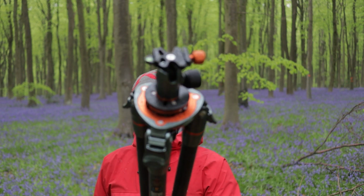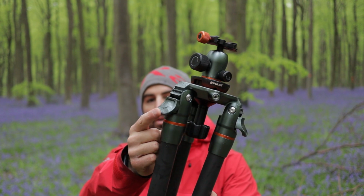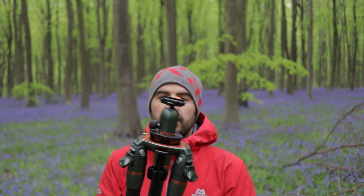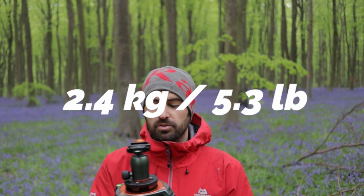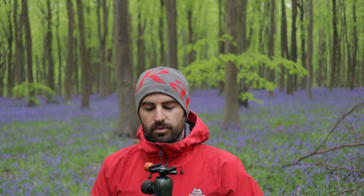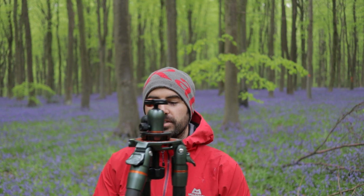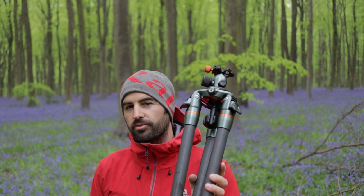And as you can see, it's very chunky. And you can see these lever locks I was talking about earlier. They are brilliant. So yeah, it is a little bit heavier. You can't have one without the other. It is a bit weighty. Again, I'll put the stats on the screen, but it is a very sturdy, capable tripod, and it's something that I will try and add to my kit full time, because it is such a good tripod, and I do believe it is the perfect tripod for me.